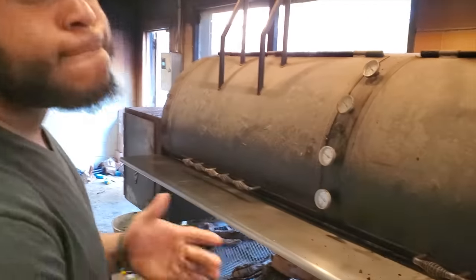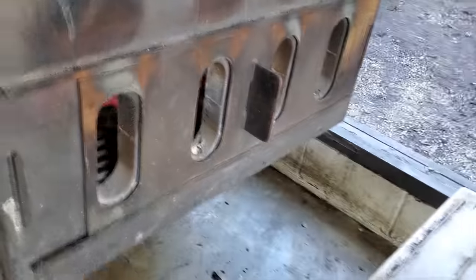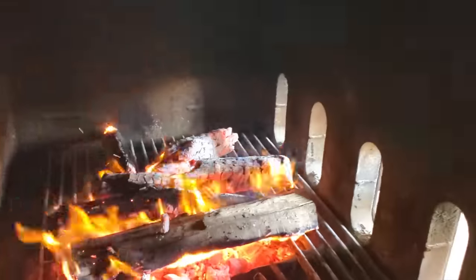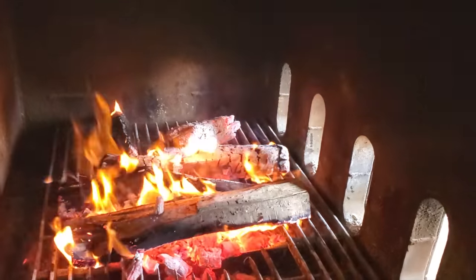And then you run your fire on each side here? Yes, correct. We have our fire box on each side. We run little to no fire. If you come look, this is how much fire we're actually running. Wow, this is not a lot, but it eats up a lot of goodness. Not a lot at all, right?